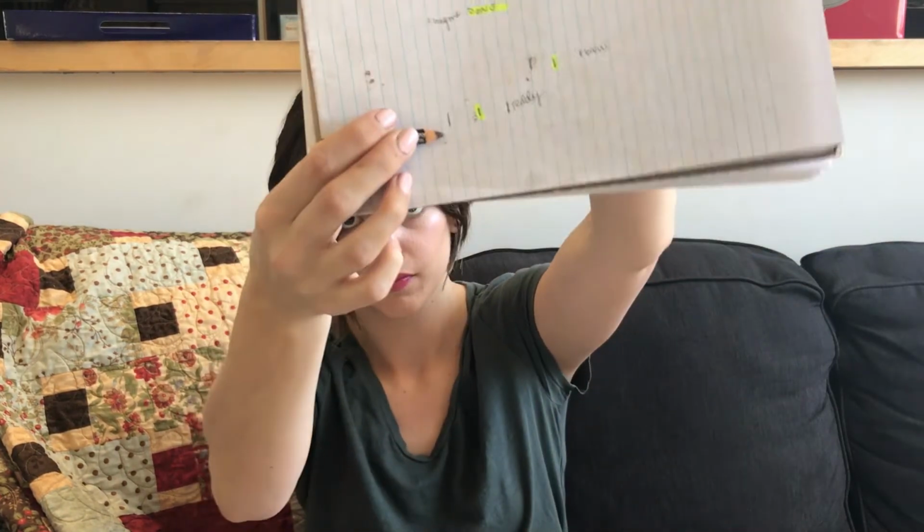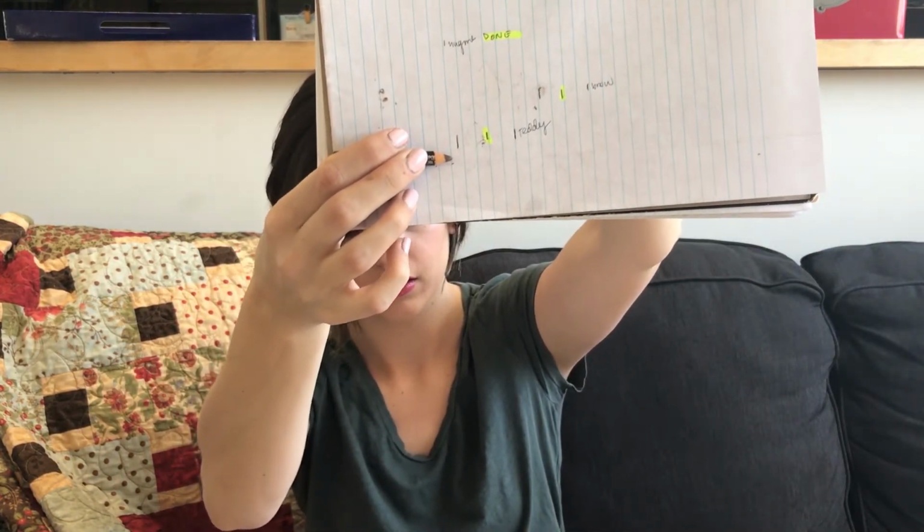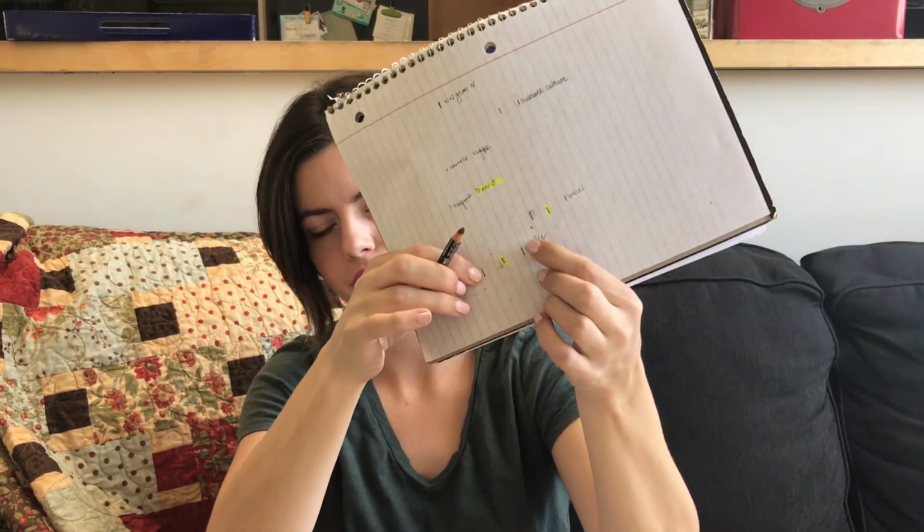My next thing is my eyeliner pencil. This is also on here. This hasn't gone down in weight, but I'm seeing about the same amount of usage across the months. So that's how much usage I have.